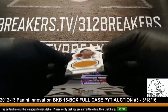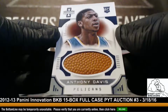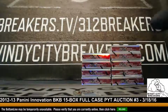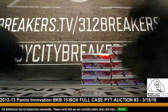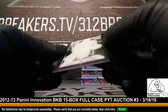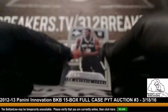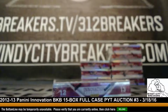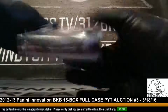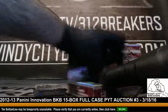Next up, we have Anthony Davis. Very nice. 143 out of 199. Pelicans. Basketball. Very nice, Pelicans. K3. Congrats. And we have a Kawhi Leonard. Last card of box number 6. Spurs. Number 19 out of 349. There we go. Empty.